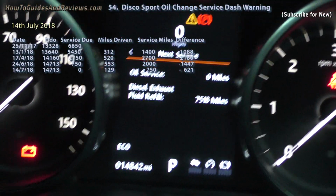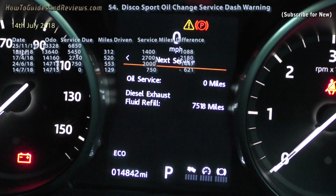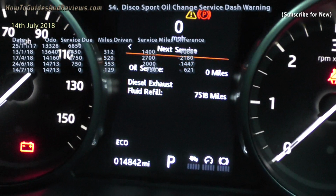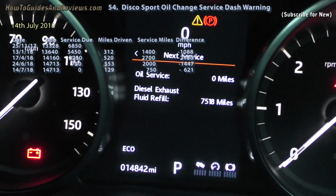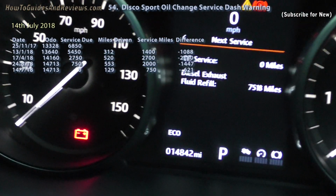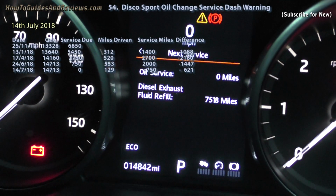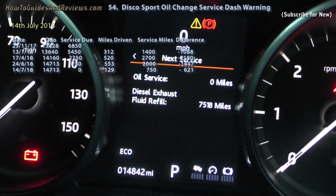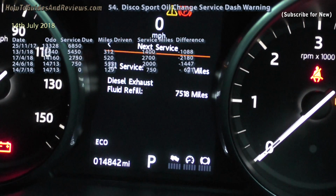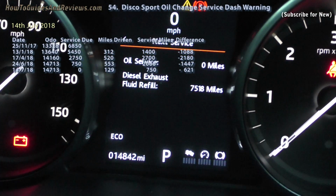You get the reality, the real picture of what it's like to own and drive a Land Rover Discovery Sport by an ordinary driver. I'm not a mechanic, so this is what you can expect if you're just an ordinary driver driving fairly low mileage. I bought it at, was it 13,300 when I bought it, and now 14,800. So I've driven it about 1,500 miles, that's all. Hardly driven it. I don't drive much. But we'll see what the bill is tomorrow from a Land Rover dealer.